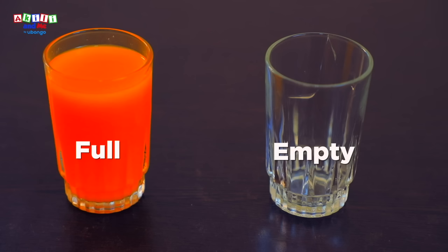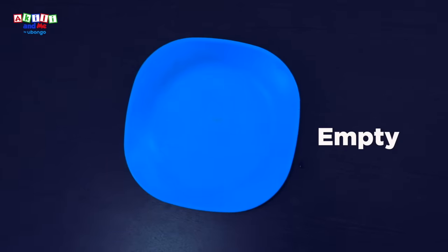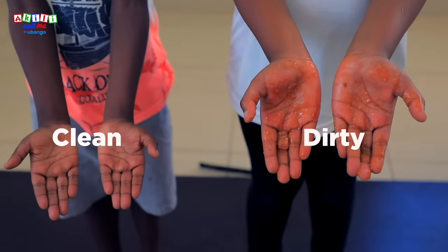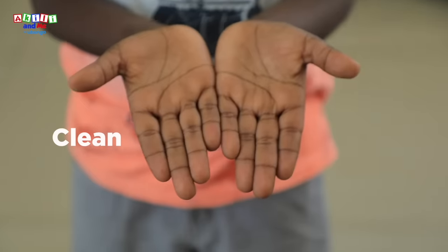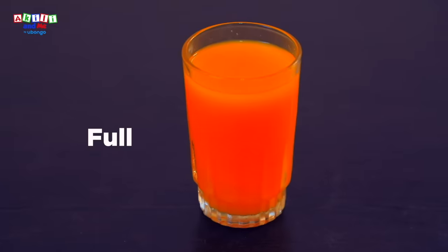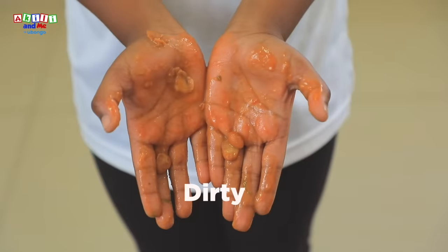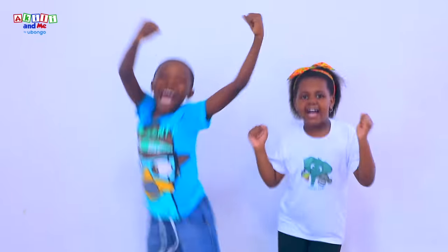The opposite of full is empty. Full and empty. The opposite of clean is dirty. Clean and dirty. Full and empty. Full and empty. Clean and dirty. Clean and dirty. These are opposites.